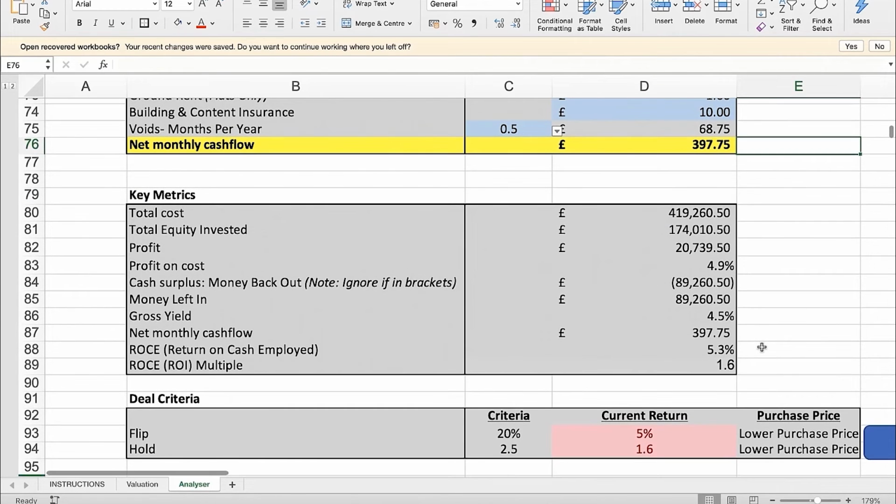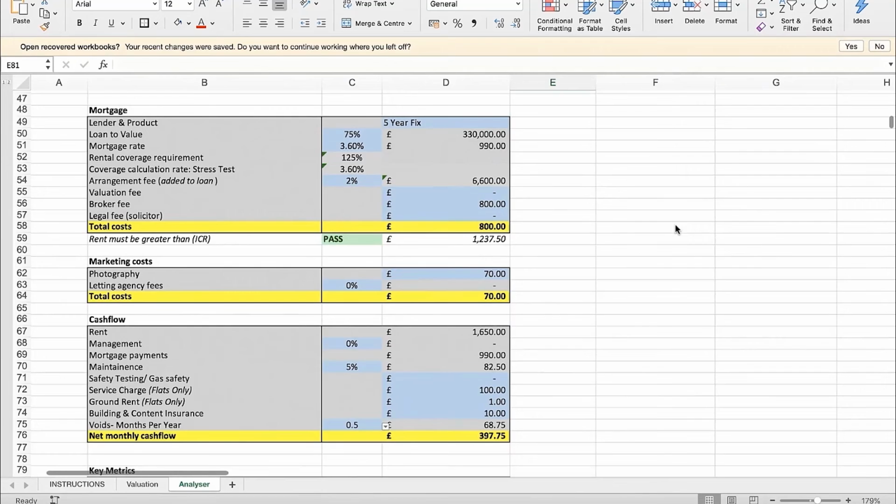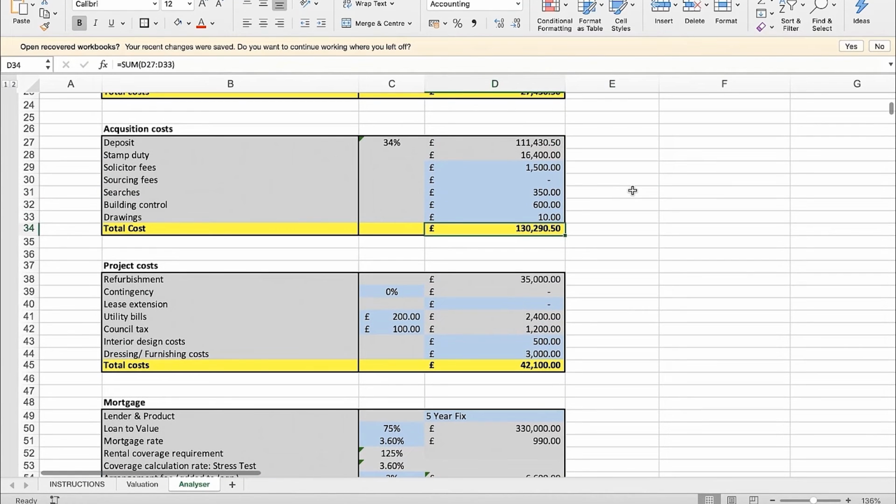We then look at the key metrics. So in this case, the total cost is £419,000. That is the total cost of the project, including the purchase price and all those sorts of things. The total equity invested: what this means is, how much of your money have you put into this deal? So how this is calculated is, if you look at your acquisition cost, it is £130,000. This is how much money you need. But we typically pay for the refurb as well. So if you add this and this, you get to 172. Now, you don't necessarily have to pay for this. You can get a bridging loan for the refurb as well. So therefore, technically, the only money you need is 130, not 130 plus 42.